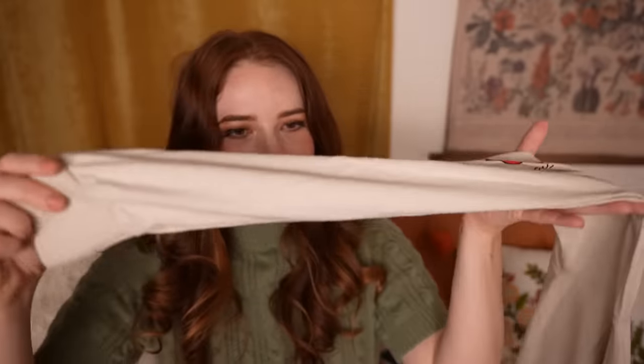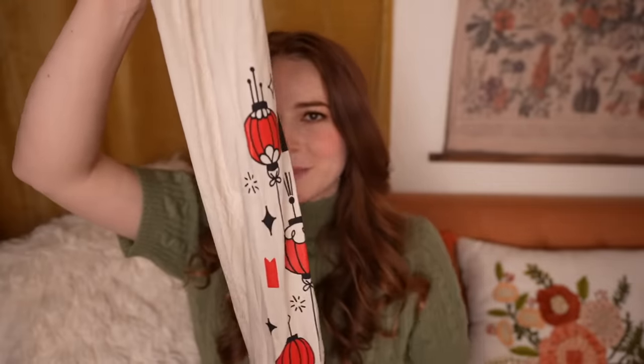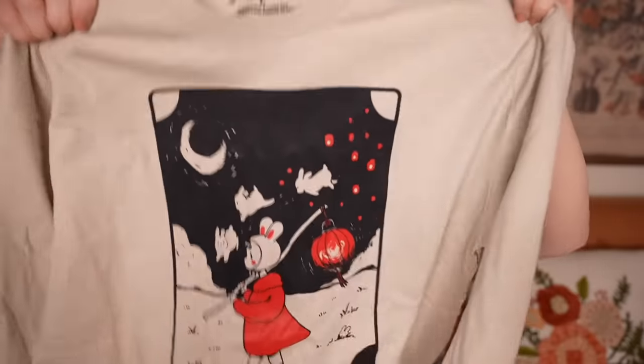The last one was a short sleeve shirt. This one's got long sleeves that feature a design of red lanterns. I think it's so cool when long sleeve shirts have a design going down like that. It's really fun. So this will be nice now that we're getting deeper into fall and winter. I get so cold at night. I think that will be a good pajama shirt.